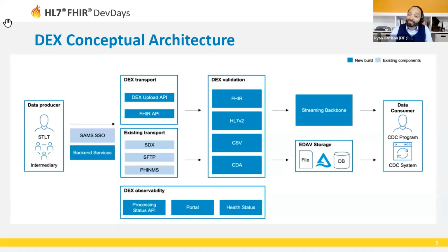I'm an architect, so I'd be remiss if I did not show you an architecture diagram. This is a conceptual architecture of DEX, the Enterprise Data Exchange. On the left, we have our data producers. On the right, we have our data consumers. And highlighted, we have the 3 conceptual aspects of DEX: transport, validation, and observability. Transport is sending data to and from the agency. Validation is asserting that the data that was sent is correct according to a specification or standard. And observability is the who sent what where problem.